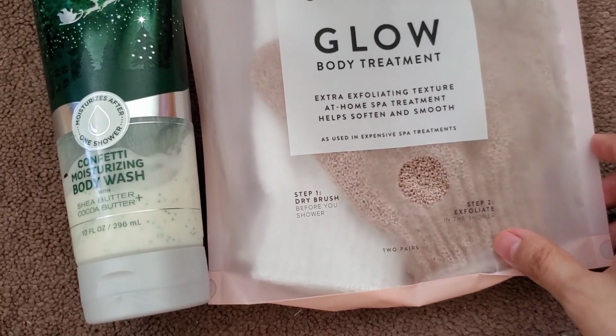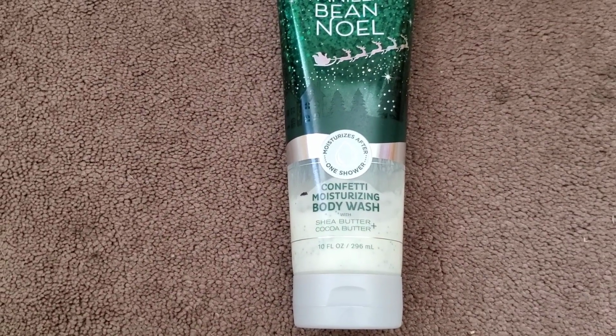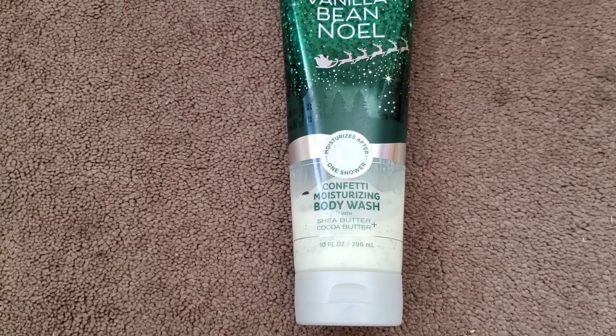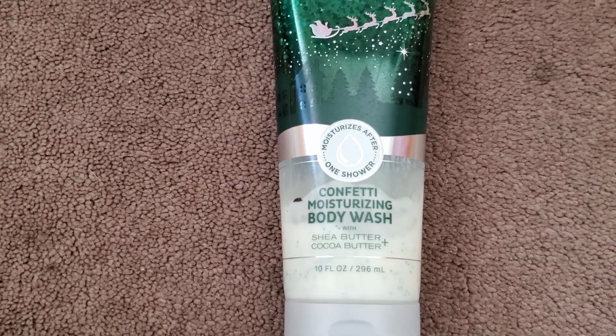I only paid $3 for it, so that was definitely worth it. There are, I believe, a total of 4 gloves, so 2 sets of gloves. At the rate I'm going, I think I'm going to finish this up hopefully by the end of July, if not definitely August. I never want to see another moisturizing body wash or Confetti Moisturizing Body Wash in a while.